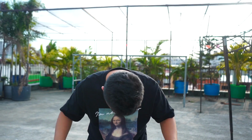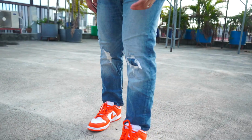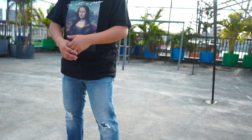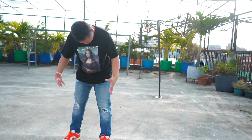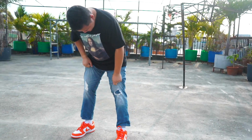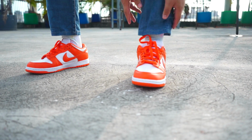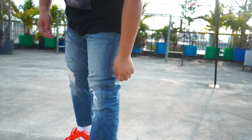So this is outfit idea number 3, and I have here a regular jeans. It's not a skinny pants. I think a regular jeans fits well because a skinny pants will do with the Yeezys, but with the Dunks I suggest to go with a regular fit. So there you go, look at that. Look at the difference of a skinny pants. The skinny pants will lock here, but if it's just a regular fit, it looks like this.